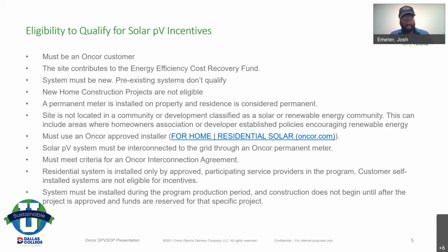You must use, and this is very important for customers, you must use an Oncor approved installer. And here I provide the link where you can find Oncor approved installers. You can always find someone or get an installer of your choice to try and register to become an Oncor approved installer, but we will not give any customer incentives to any installer who is not participating in the program or is approved by Oncor. The solar PV system must be interconnected to the grid through an Oncor permanent meter. So any system must be interconnected.